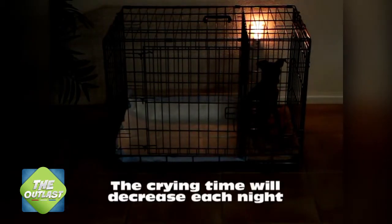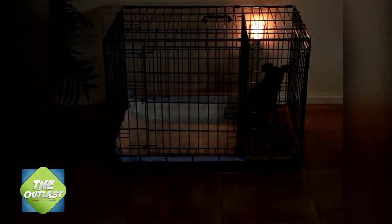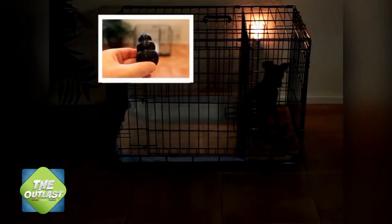The crying time will decrease each night, and it's important to ignore the crying because if you do not ignore it, your puppy will learn that crying gets your attention. We also suggest giving your puppy a special bone or chew toy at night, as this will help ensure they do not chew on their potty pad.